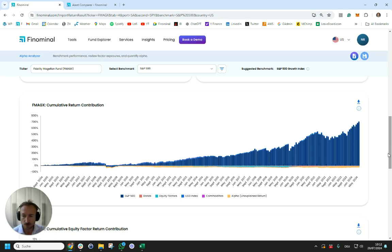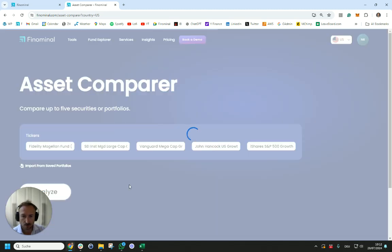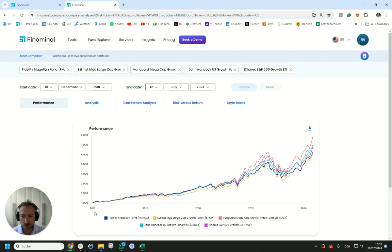Now, let's have a look at how it has performed versus peers. We have selected three other large cap growth funds, one from SEI, Vanguard, John Hancock, and we have also included the iShares S&P 500 growth ETF. Now, from a performance perspective, what we do see is that since 2012, the Magellan fund has performed, well, I guess in line. It's always a question when you measure it in terms of start and end date, but it certainly hasn't outperformed its peers.